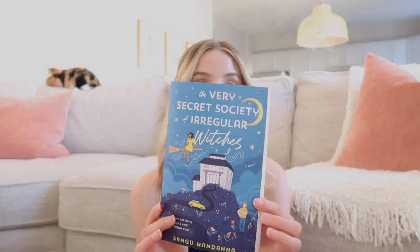And then the last book is my most anticipated book for October. This is The Very Secret Society of Irregular Witches. I love this cover. It looks so cozy and so magical, and I have heard that this book kind of has Mary Poppins vibes, and it says that it is a warm and witchy hug of a book.